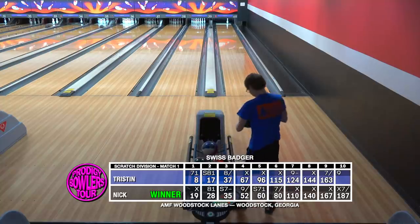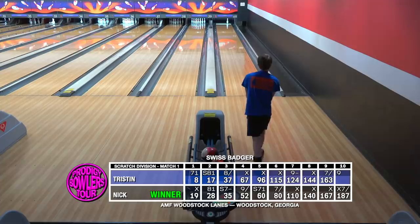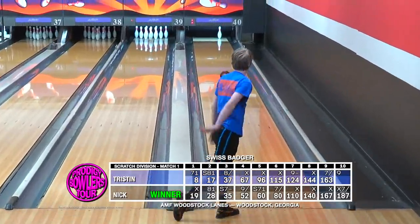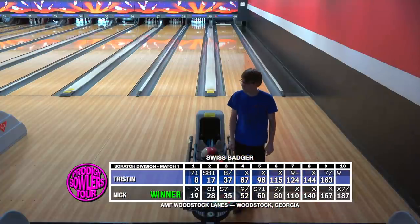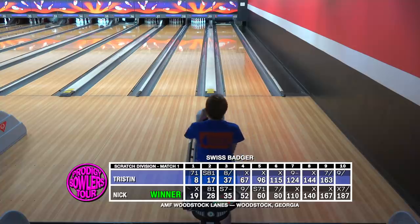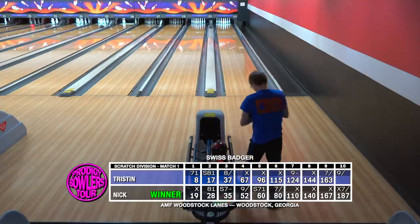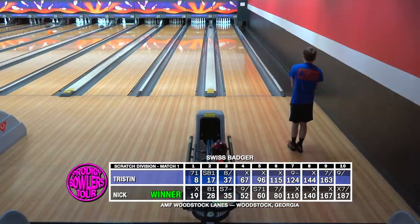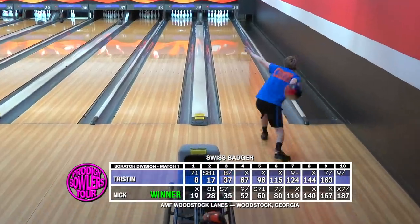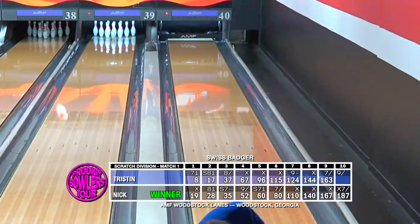Well, just didn't make his best shot. Sometimes that happens. There is just so little margin for error on this oil pattern. You just have to be perfect. And he just pulled it a little. I hesitate to use the C word. I don't think it's a choke. I just think, you know, sometimes you don't make your best shot. He'd like to have thrown that ball instead.